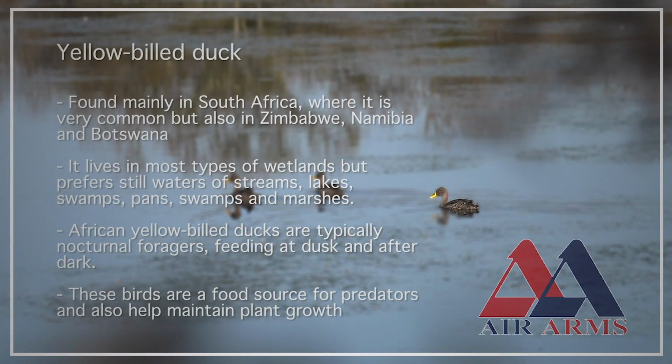Yellow-billed ducks live in most types of wetlands, but prefer the still waters of streams, lakes, swamps and marshes. These birds are a good food source for predators and also help with maintaining plant growth.